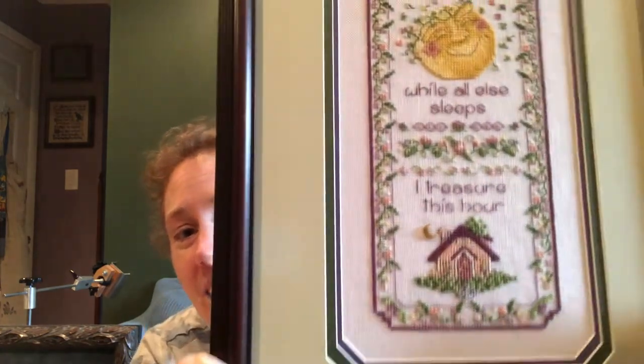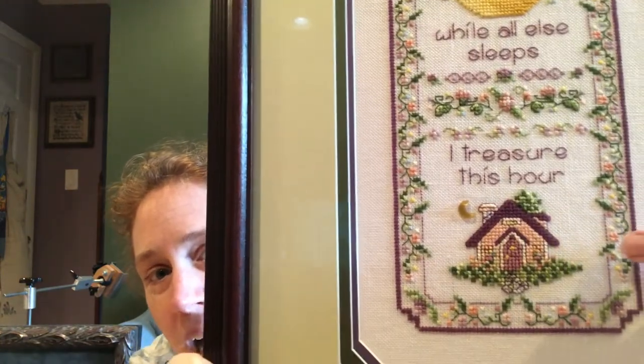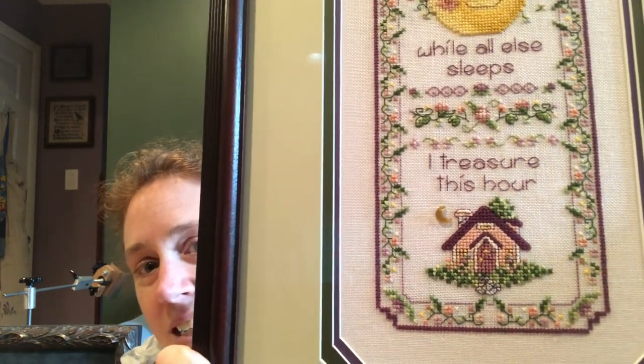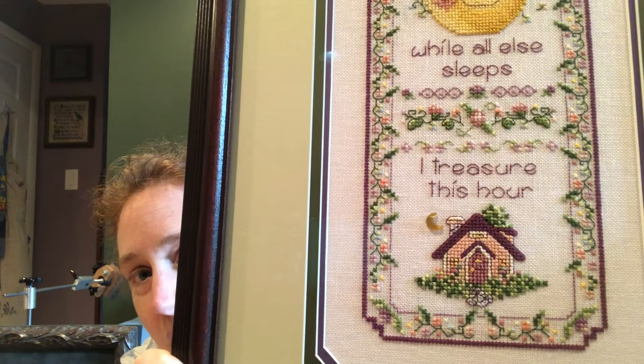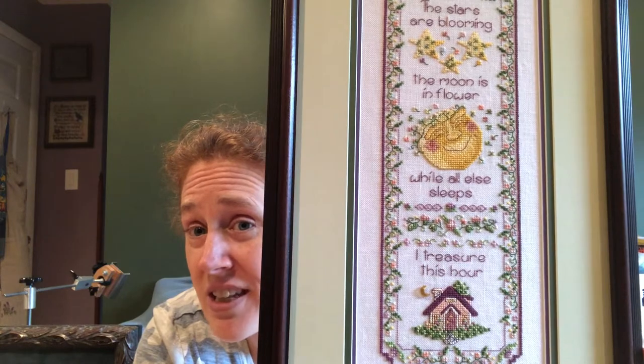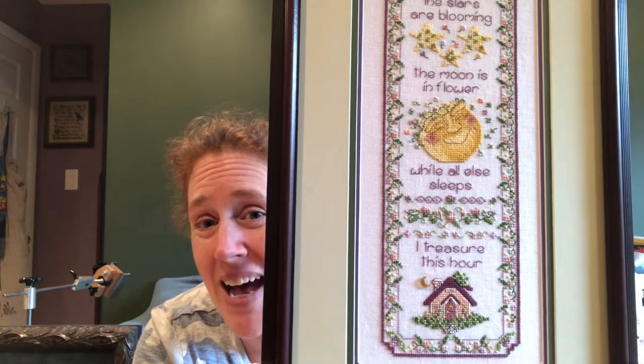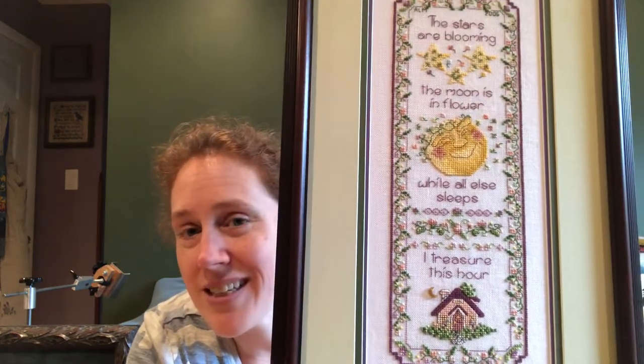This was a huge piece for me to stitch back then. Maybe 10 years later, I noticed that I never did the back stitching at the very bottom here. And I was not real confident at making changes to charts back then. So I don't know if the chart left out the back stitching there, which is possible, because sometimes there's mistakes on charts, or if I just ended a strand and never went back to finish it. But I'm not gonna fix it now. I think it looks fine.